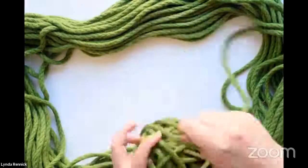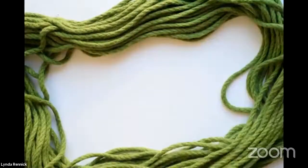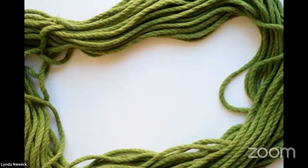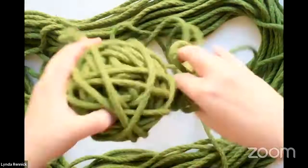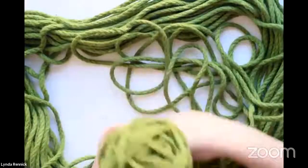And then you've got the beautiful tactile experience of using the yarn. And it's another great mindfulness practice in crocheting. Just focus on what you're doing, breathe deeply, and enjoy the feel of the wool.